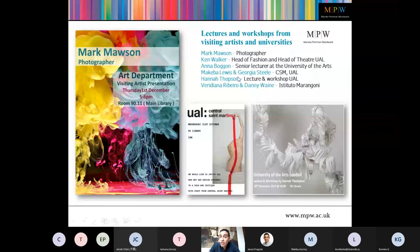We have Makiba and Georgia from UAL, Central St. Martins. They come every year, except this year, which was obviously due to COVID, we had it online. But hopefully next year, fingers crossed, everything will go back to normal and they will come back in person, see students' work, and give them some feedback on their coursework, their portfolios, etc. So we have a really, really strong relationship, especially with the University of the Arts London.